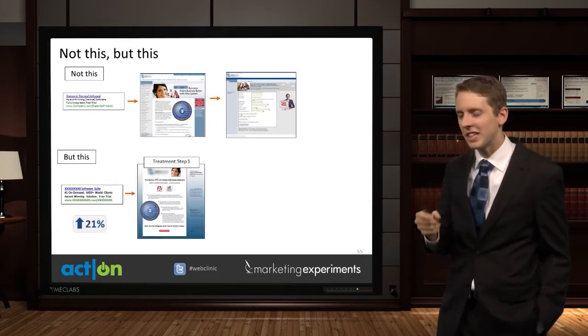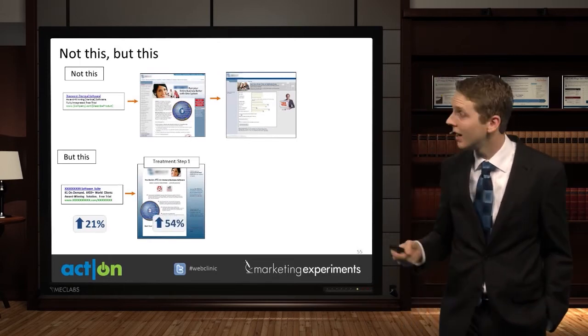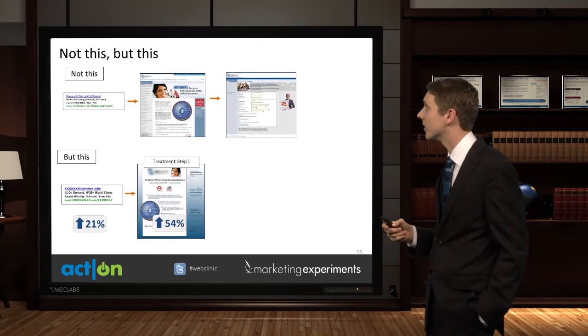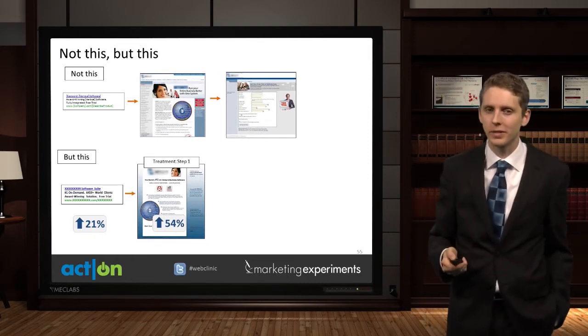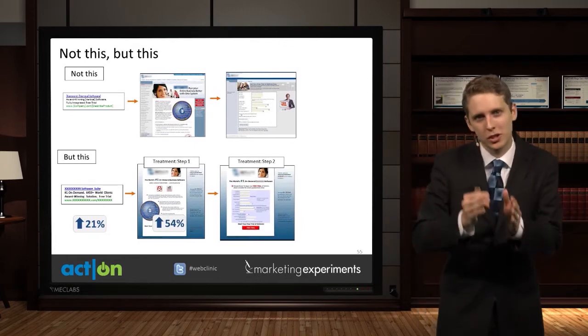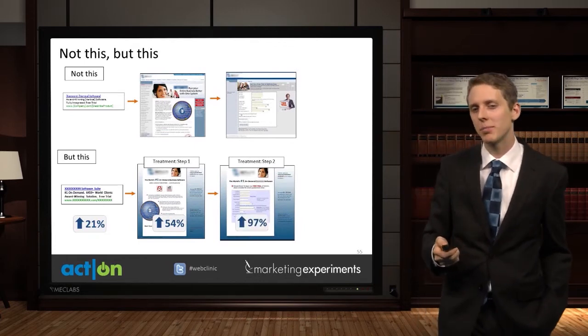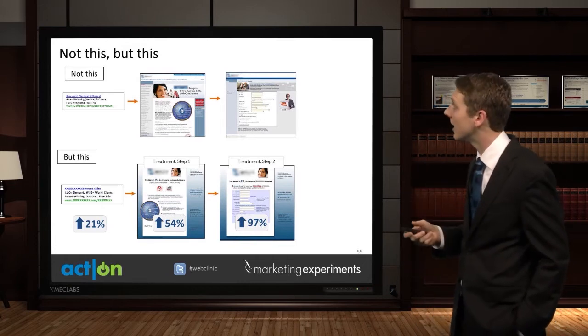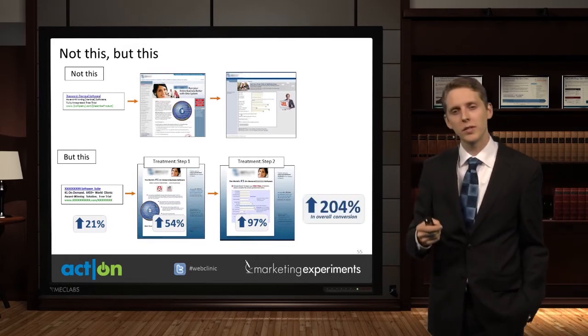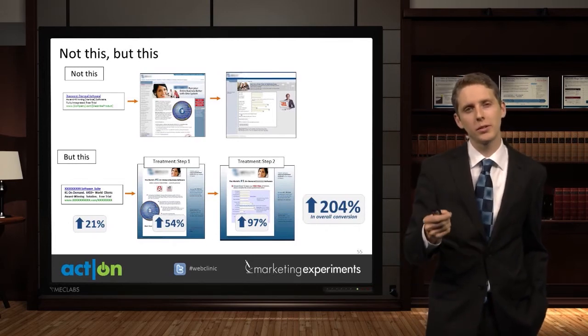Then we went to the landing page and carried the value that was communicated in the PPC ad over to the landing page, and look, we got a 54% increase in conversion on the landing page alone. And then we even went a step further and continued to communicate the value in the form page. A 97% lift. The cumulative gain of all this was a 204% increase in conversion and ultimately led to a 302% increase in overall projected revenue.